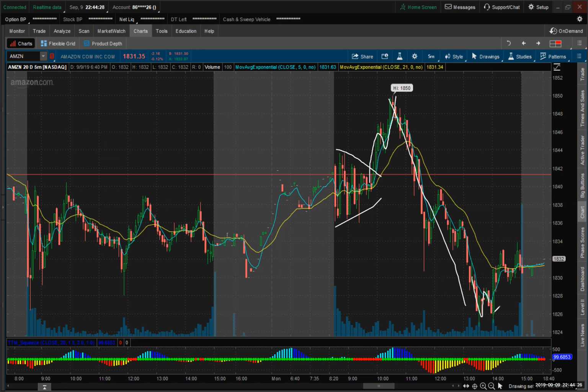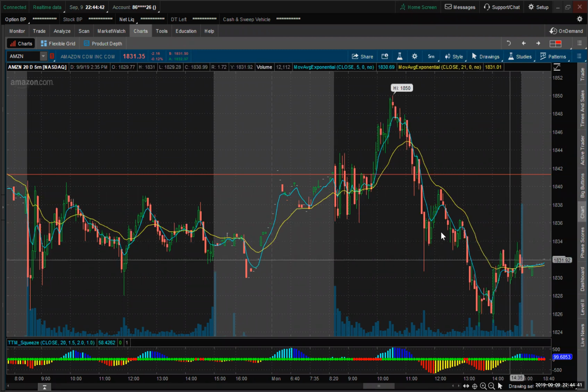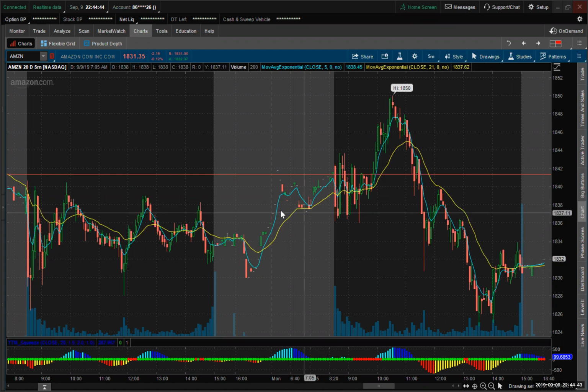Had a little bit of a double bottom down here towards the end of the day, and some folks I'm sure were buying here and looking for it to continue on up, and it didn't, just went sideways. So we had a really nice pullback initially.